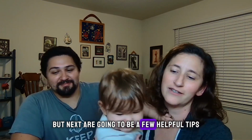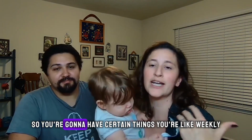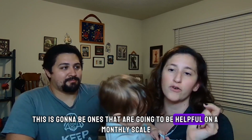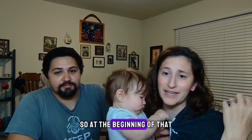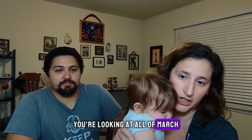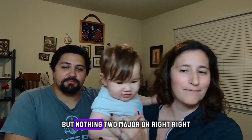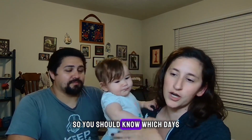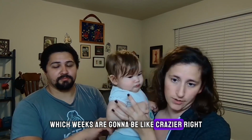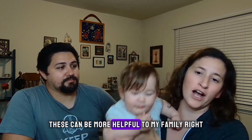Next are a few helpful tips when you're planning your weekly meals and building your calendar. These can be really helpful at a month's glance. You'll have certain things that are weekly, and these are ones that are helpful on a monthly scale. So when you're assessing your schedule, which is good to do monthly, let's say at the end of February you're looking at all of March. You'll generally know pretty much what your month is going to look like. Certain things might change, but nothing too major, hopefully. There shouldn't be any major events dropped in the middle of the month at the last minute, so you should know which days and weeks are going to be crazier. In that case, you think, I could probably use some more convenience items for those times. These could be more helpful to my family.